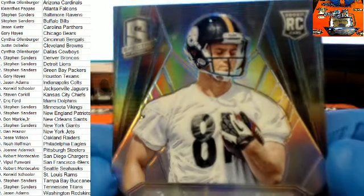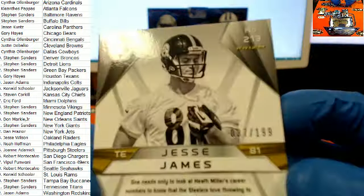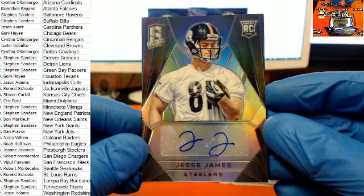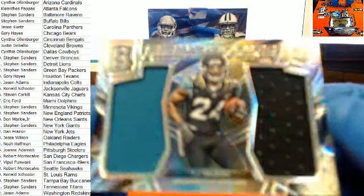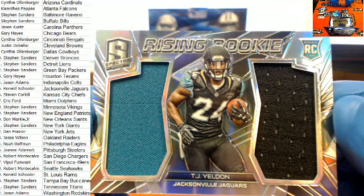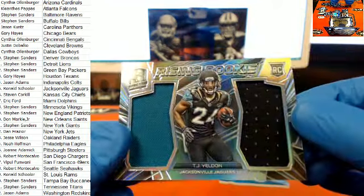Next up for the Pittsburgh Steelers, autograph rookie right here, Jesse James, JJ, Pittsburgh owner. That's going to be JA, number 37 of 199. And then we have a dual relic rising rookie, TJ Yeldon. TJ Yeldon, Jacksonville Jaguars owner, Ronald S., that's coming out to you, sir. 9 of 199. Ronald S., nice hit.